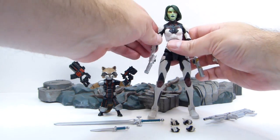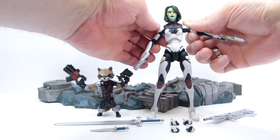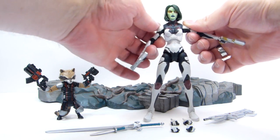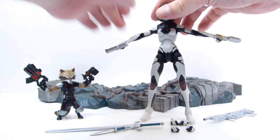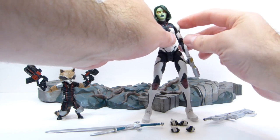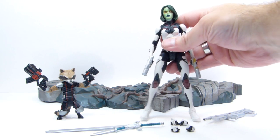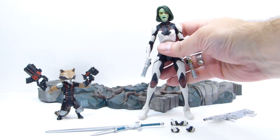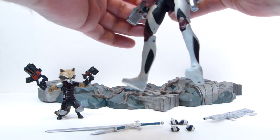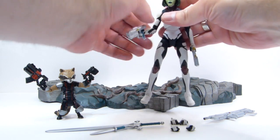I was surprised that the shoulder joints don't really seem to rub. Oops, and there goes Rocket. When you move her arms up, so that I'm happy with it. Doesn't really seem to be damaging the paint. So that was very good to see, and very glad that she scales in nicely with Angela, and the guns fit in her hands really nicely.